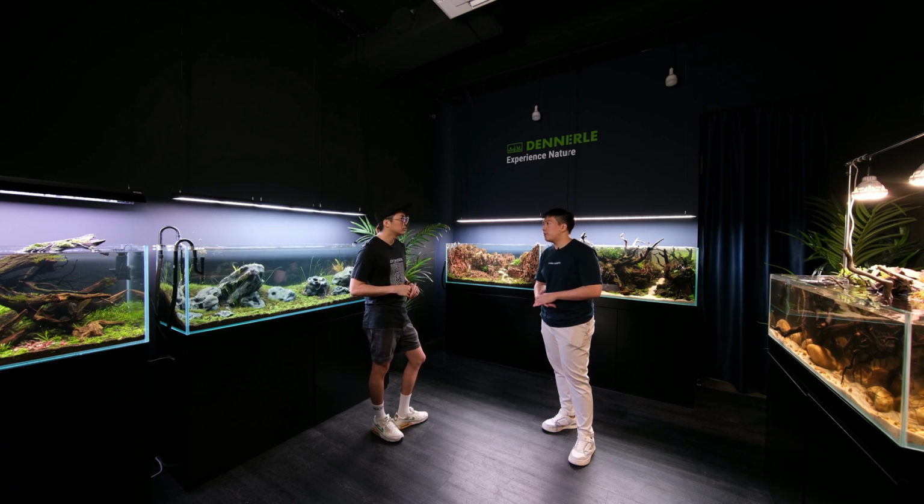So the center of this space actually we kept it open so that we could hold maybe like demo scape shows or we could even lay out benches here for people to sit down and relax. Yeah. So that was what we wanted to do. And so we set up the gallery the way it is. And we also have different styles for different tanks. So we got nature styles, we got iwagumi, and we got dioramas here, as well as even biotopes. And then there's an upcoming paludarium as well.